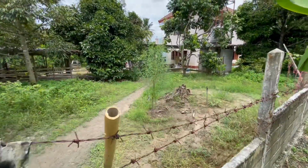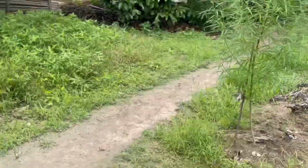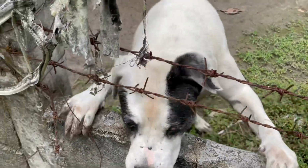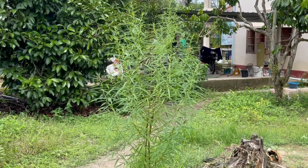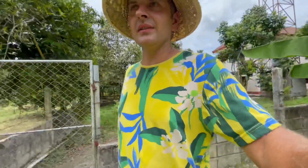And look, this is my neighbour's ganja plant there. He's got a funny eye. Okay. Good doggy. So you can see there, that's my neighbour's ganja plant. He uses it to make tea out of it. It's okay, it's a good dog. It's being good.